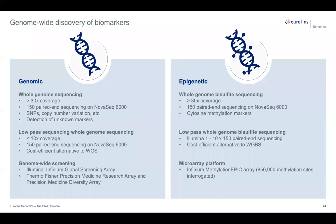We can also provide low-pass whole genome sequencing with greater than 10x coverage, which is also run on the NovaSeq 6000. We offer genome-wide screening on the Illumina Global Screening Array and the Precision Medicine Research Array and Precision Medicine Diversity Array from Thermo Fisher.